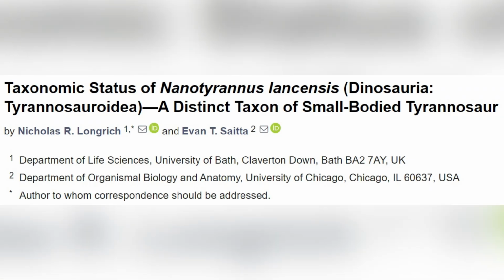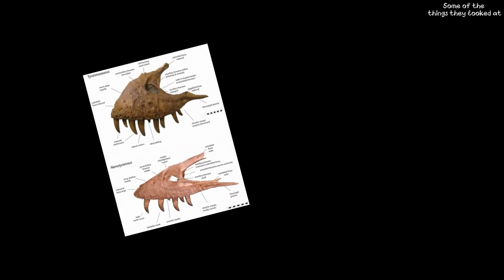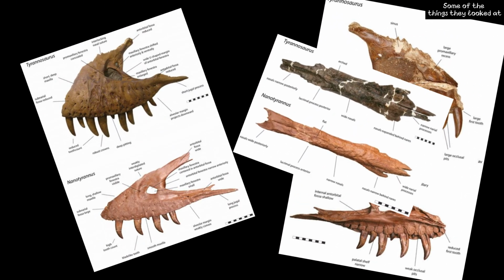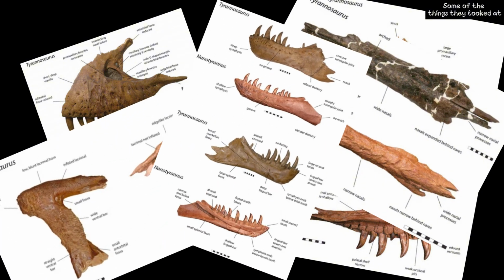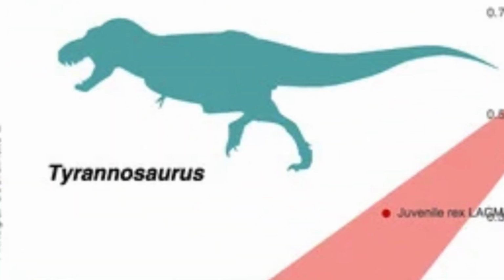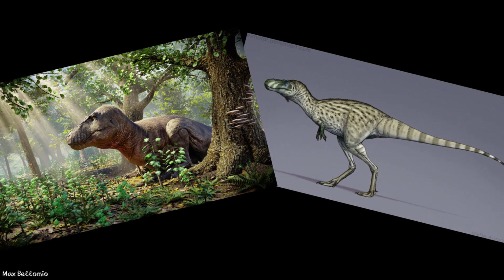That was until 2024, when a new paper was published that seemingly revived the genus and the debate once more. The paper used a similar approach to Carr's 2020 study, this time analysing 185 morphological characteristics across close to 30 specimens, and found that the supposed Nanotyrannus specimens and T-Rex specimens grouped together into two separate groups with no intermediate specimens, which you would expect to see if these represented growth stages.